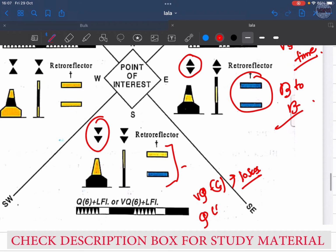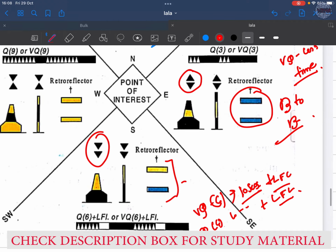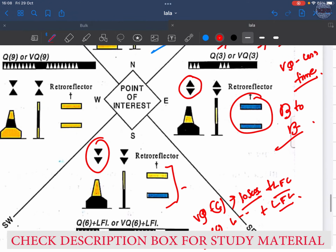Why there is a long flash will be discussed in the next slide. This is a very tricky question for MMD, why there is a long flash in the south cardinal mark. No other cardinal mark has a long flash, only the south cardinal. Okay, why this is, I will tell you later on. So there is a difference: for east the times are 5 and 10 seconds, but here 10 and 15 seconds. Obviously, I told you for very quick flashing, the duration of the light will be lesser.